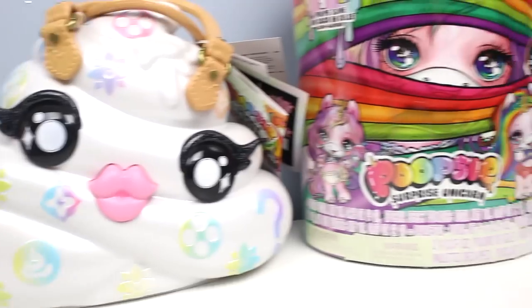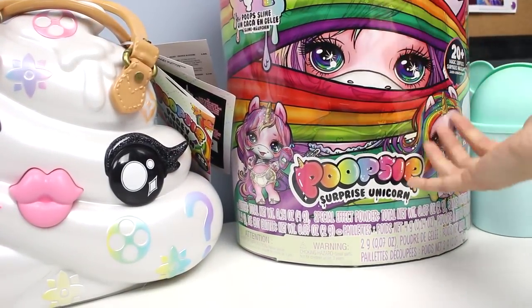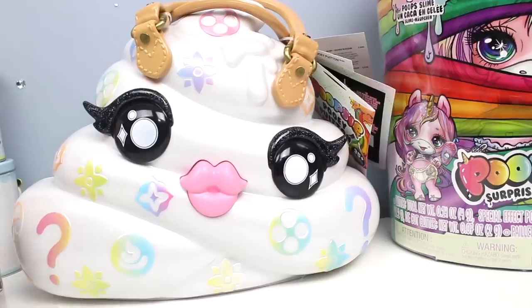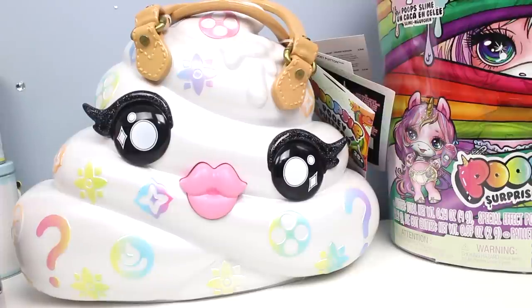Way to go, Jen. And over here, we have the Poopsie Surprise Unicorn. This is $80 plus tax in Canada. Why is she pointing out that it's in Canada? Well, because I am, and I know that it's gonna cost less elsewhere.